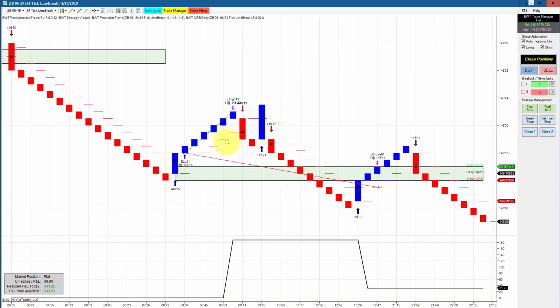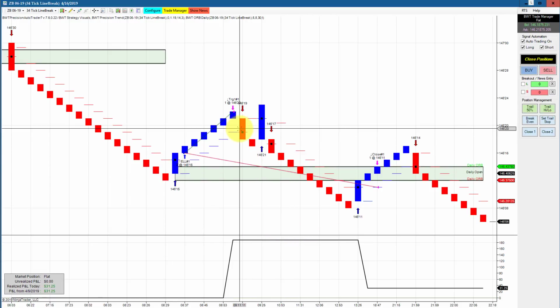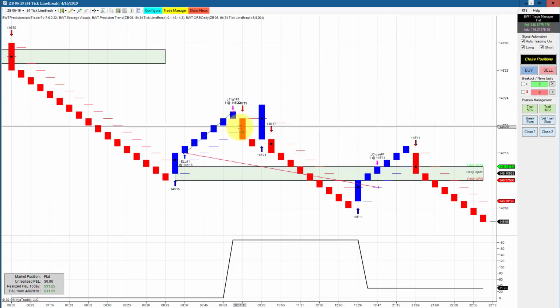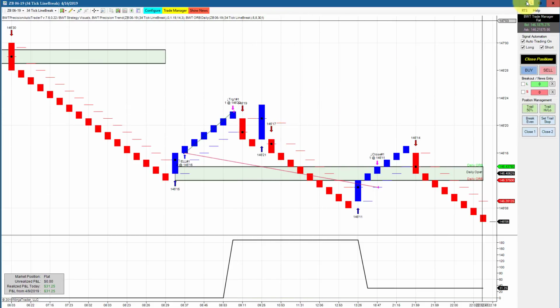conservative, but on the other hand, the gain here would have been significantly different. It would have been more like a $350 to $400 gain for the day. So these are the kind of tweaks that you can improve by observing the Autotrader on a losing day.